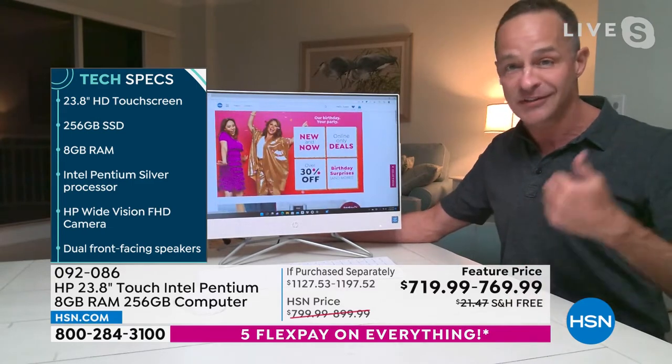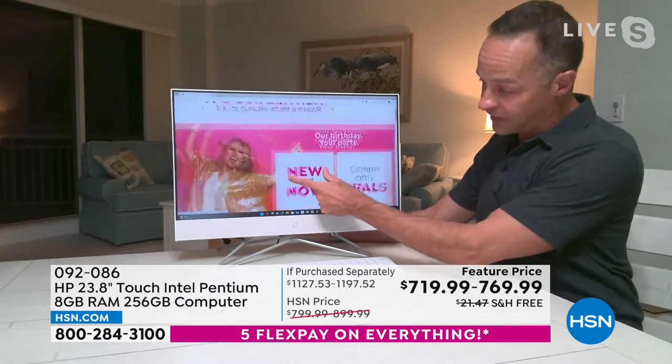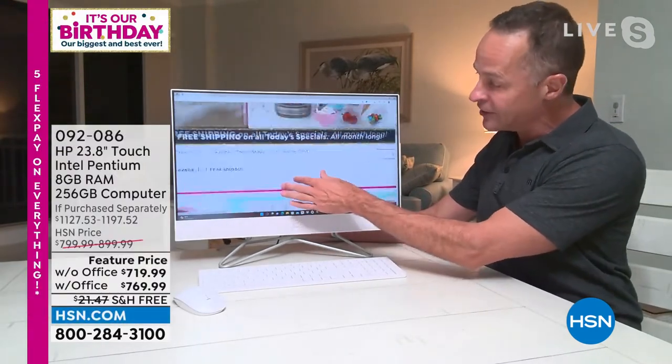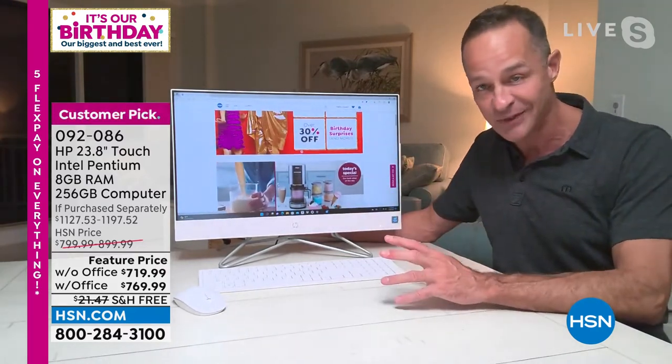What's the computer sound like? How's the computer speed? And of course, certainly what does the computer look like? And I'll get more into that in a few minutes, but again, Suzanne, we cannot overestimate the importance of the size of the screen here.